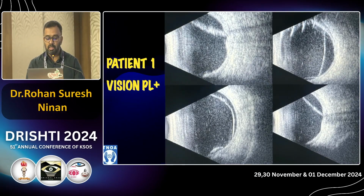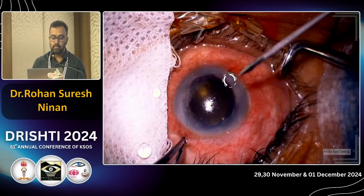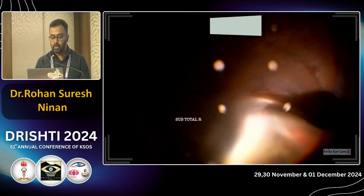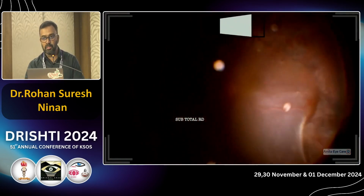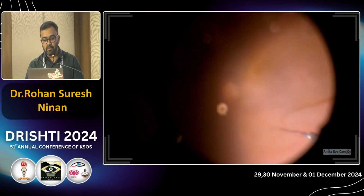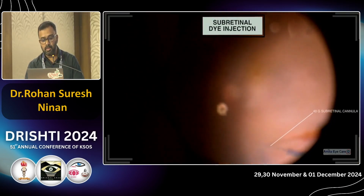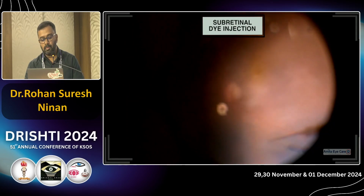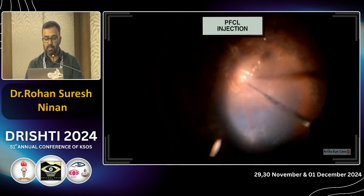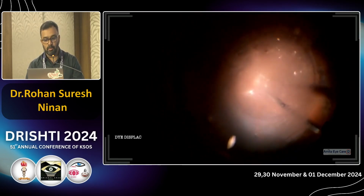The first patient underwent a vitrectomy for re-RD 3 months back, and presented with dispersed heme and a subtotal RD. After aspiration of the dispersed heme, a break could not be found, so subretinal injection was considered. BBG was taken in a subretinal injector with reduced PFI pressure and injected subretinally. After displacement with PFCL, you can see the bloom of the dye emitting at the 2 o'clock position.